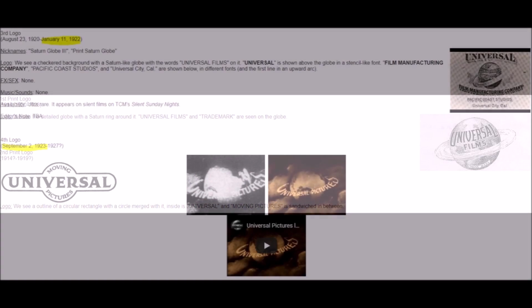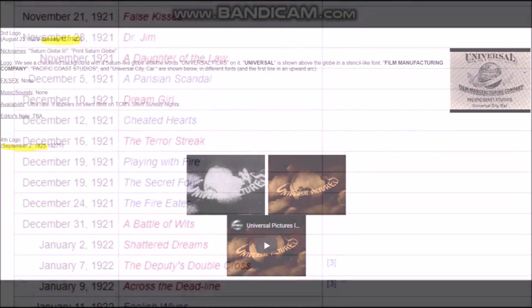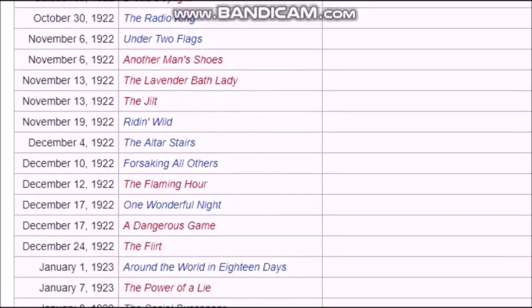But the 1920 logo retired in 1922, didn't it? According to the CRG Wiki, the 1920 logo retired on the 11th of January 1922, whilst the next logo was seen on the 2nd of September 1923. According to Wikipedia, Universal made 104 films from the 11th of January 1922 and the 2nd of September 1923. What on-screen logo appeared on these?